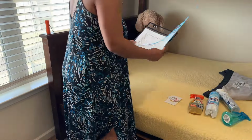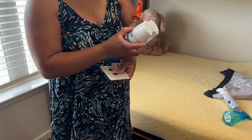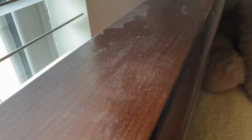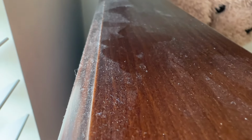Here I'm showing you the kids' chore chart and their daily checklist. If that's something you're interested in, let me know in the comments and I can make it and put it in my description box to share with everyone. But I actually love it. I put it in these little sleeves and the kids can marker up what they're doing every day. It's so helpful and they feel so good about checking off things just like their mommy.